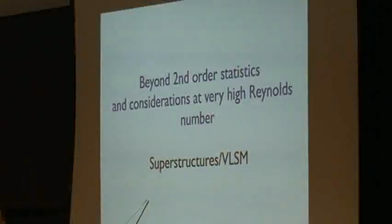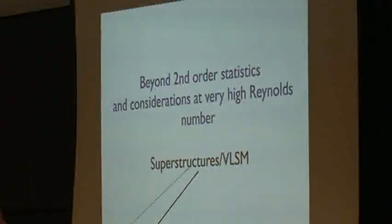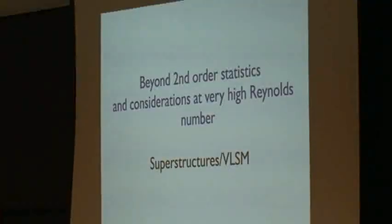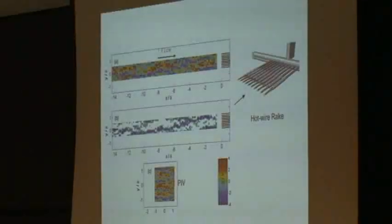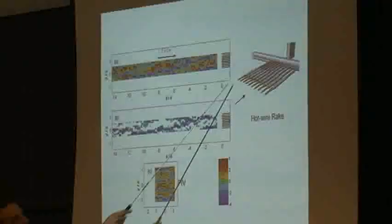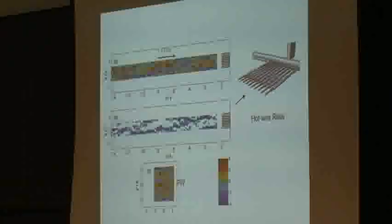We're sort of coming to the point where originally we thought these are the same, but we use this now for boundary layers and this for channels and pipes. I won't go into why. But that concept came about from hot wire experiments.